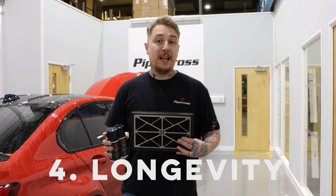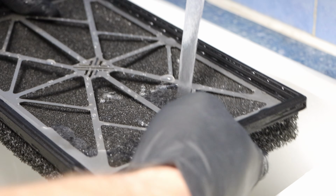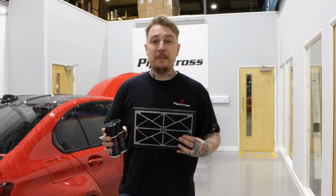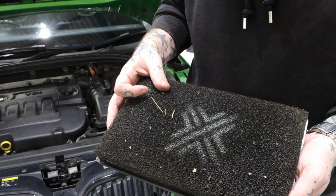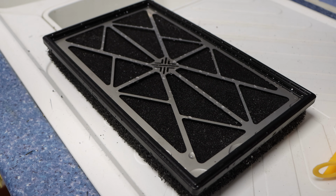Reason number 4, longevity. Now your Pipercross panel air filter can be removed, washed and maintained to give it a longer lifespan and more performance over a long period of time, saving you money. Using a Pipercross cleaner and dirt retention additive helps prolong the life of your panel filter, maintaining performance.